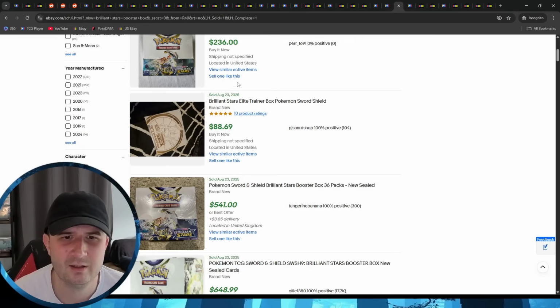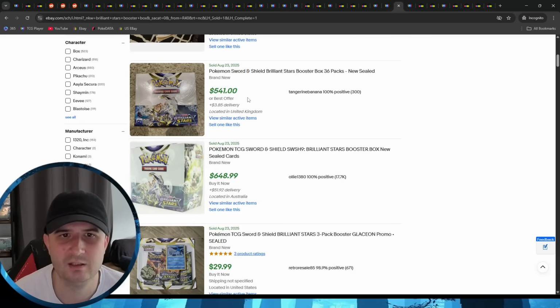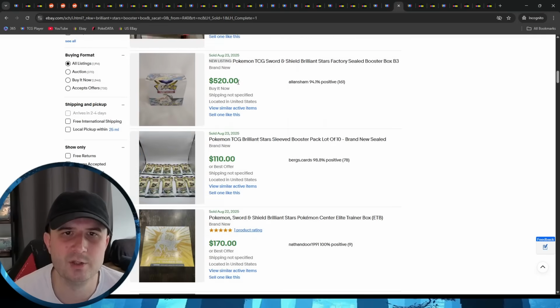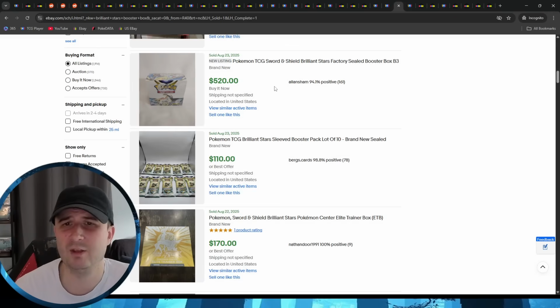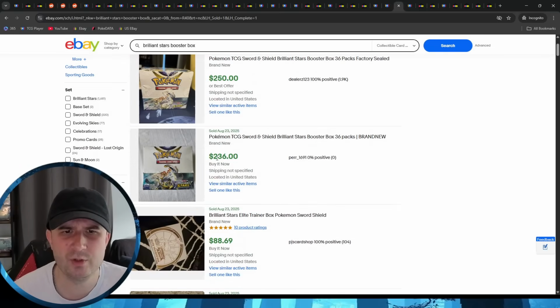Here's one, imported from the United Kingdom today. $541. There we go. New listing buyout, $520. I don't know what was going on with those other ones. Maybe they had rips, maybe they had tears, maybe it's just price manipulation, maybe they didn't complete on eBay. The first one was definitely from February, but that other one is crazy.